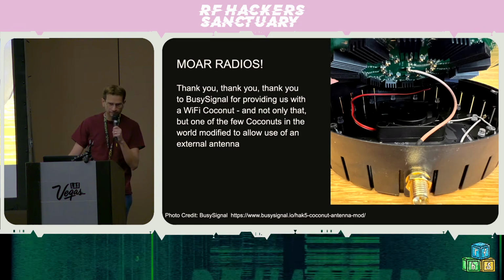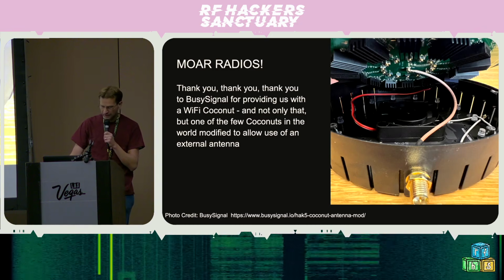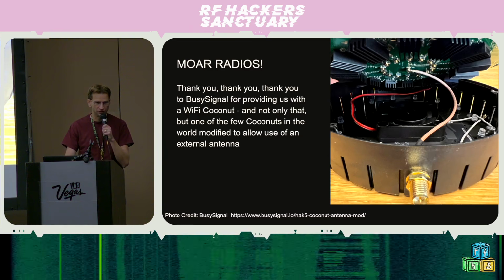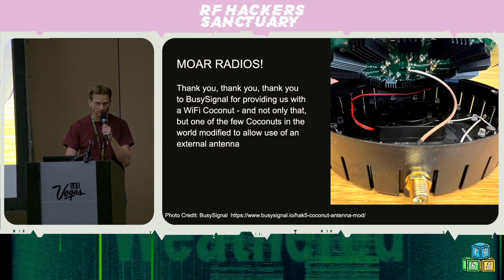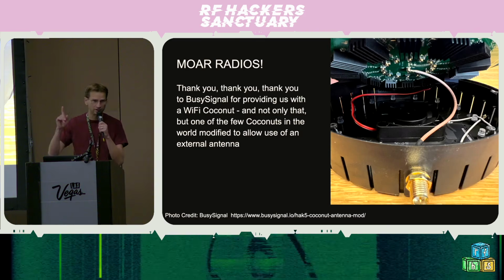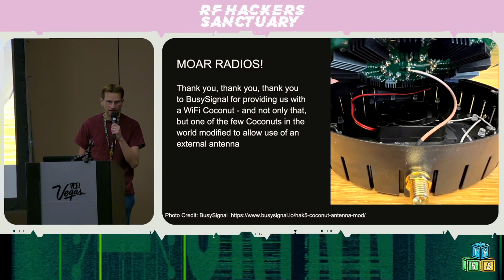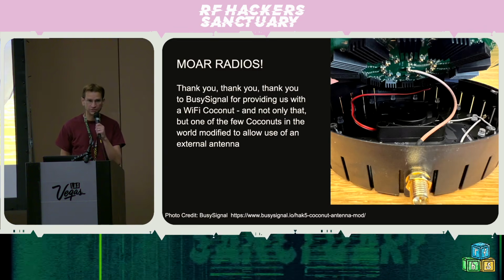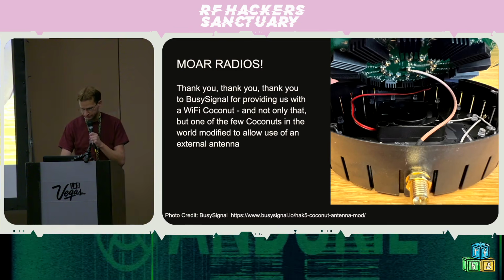Not only that, a very kind user named Busy Signal offered, hey, I've got a coconut I can send you to support the project. Would you like it? Why, yes. Thank you very much. That's very generous of you. I certainly would. And not only a Wi-Fi coconut, but one of the few in the world that has been modified with an external antenna port. So not only could we test the reception, we could test performance of different antennas.